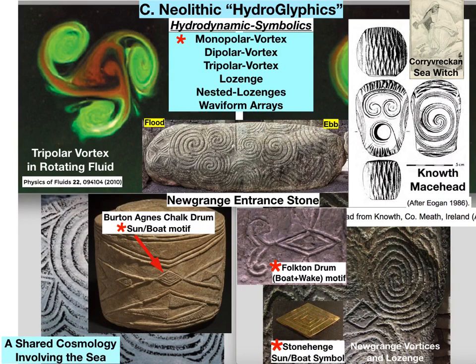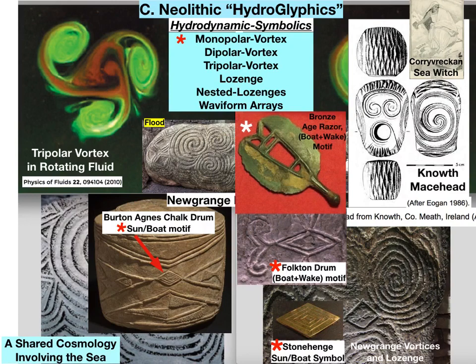Another example is the concept of a boat with its trailing wake, which may be expressed in the Fulton drum, shown in the center of this montage. This combination of a boat plus its trailing wake may correspond to the motif seen here in this Bronze Age razor, which appears to have an elongated tapered boat motif followed by a flaring wake.